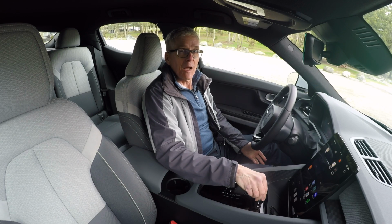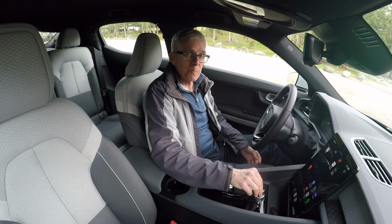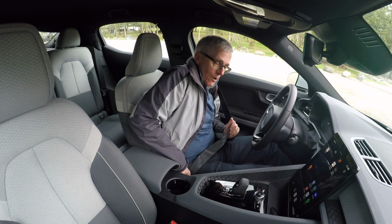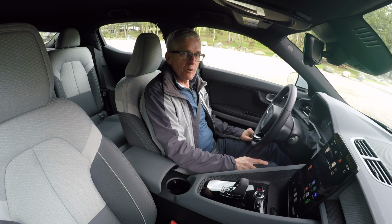You get in, and the car starts up. There is no start button on this vehicle. You just get in, the heat is now on, audio is on if you want it, press the brake pedal, put it in gear and go.